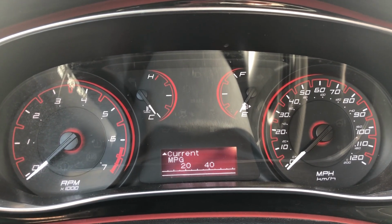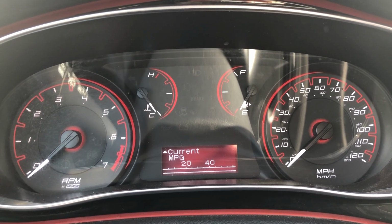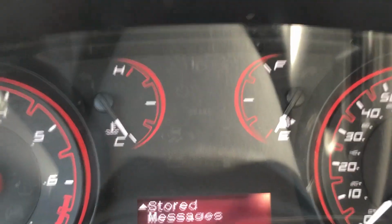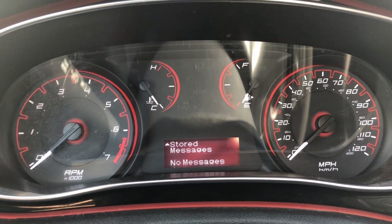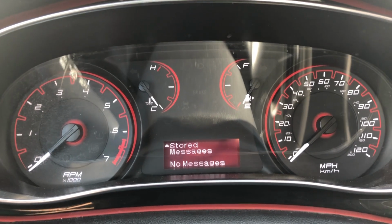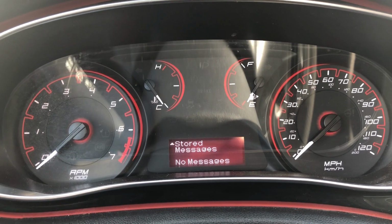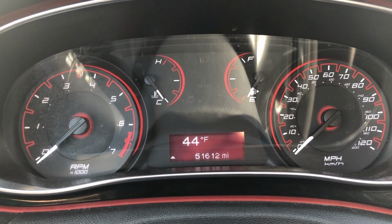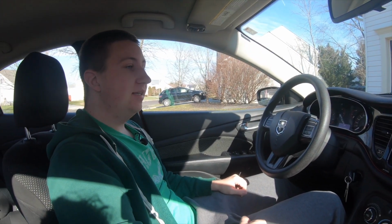We also have our current MPG, which is pretty cool. It'll scroll across the line and show you what you're currently getting. And we have stored messages. I have absolutely no idea what messages this would be storing. Maybe it's like air pressure in the tires. I have no idea. There are no messages stored, which I guess is good, but I have never seen this screen before and I have no idea what it does. And that takes us right back to we have oil life and right back to normal screen. So something interesting there. All right, so that's the basics of the interior.